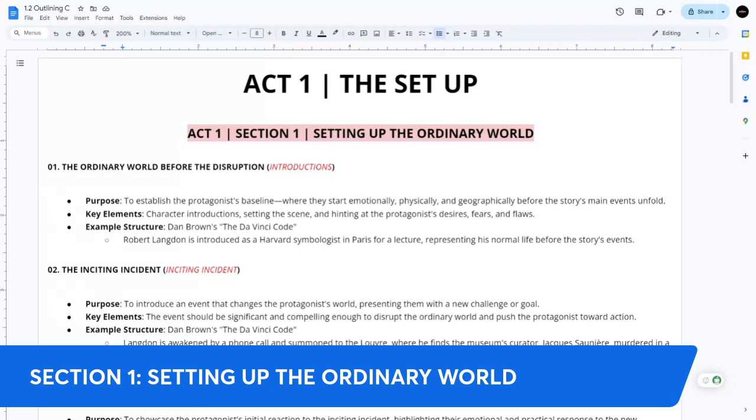I'm basically going to just read through it, just so if you're listening and you want to come back to it later. The purpose of the ordinary world before the disruption, which is known as the introductions, is to establish the protagonist's baseline where they start emotionally, physically, and geographically before the story's main events unfold. Now, key elements, as you can see, are character introductions, setting the scene, and hinting at the protagonist's desires, fears, and flaws.